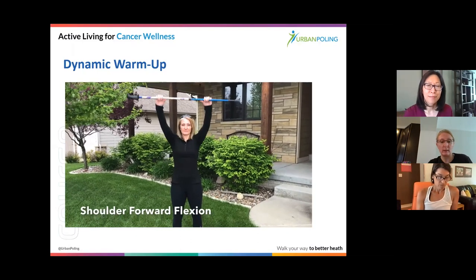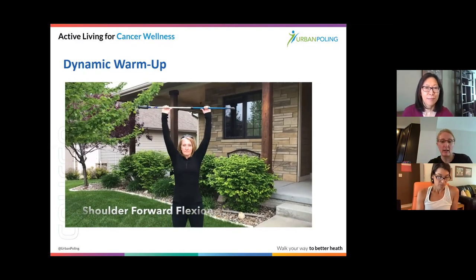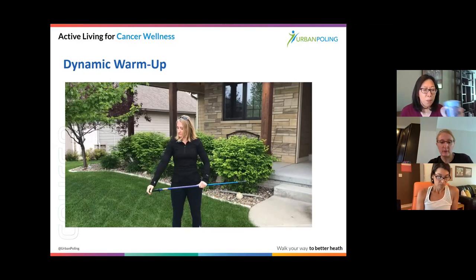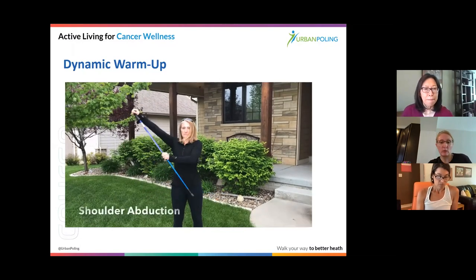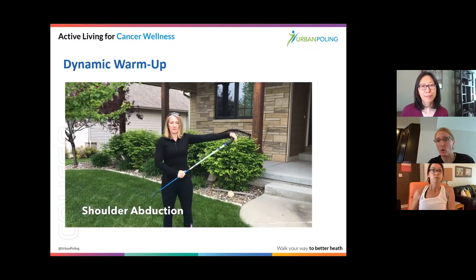The key to a good warm-up is that it stimulates our nervous system, gets our heart rate up and our blood flowing through our muscles, and maybe even makes us sweat a little bit. So this will help decrease your chances of injury, but really it'll help you get the most out of your walk.